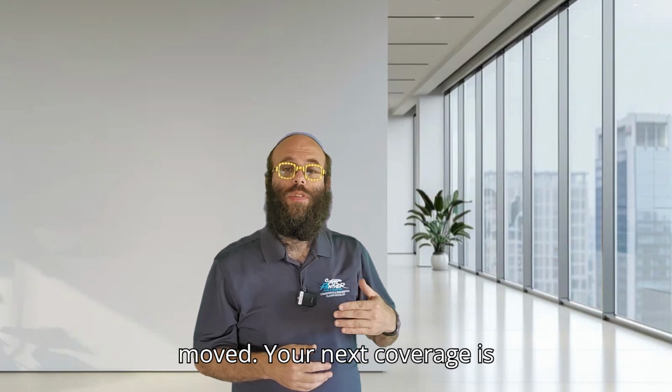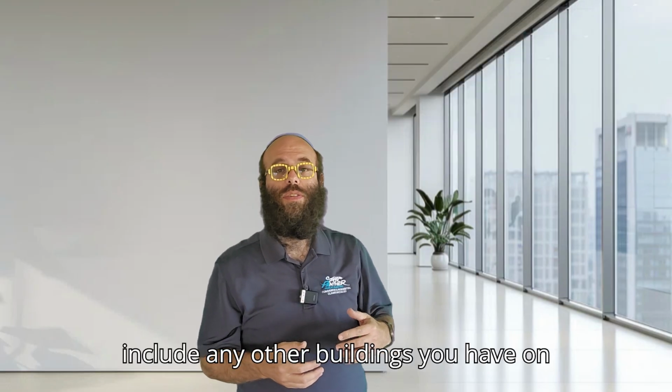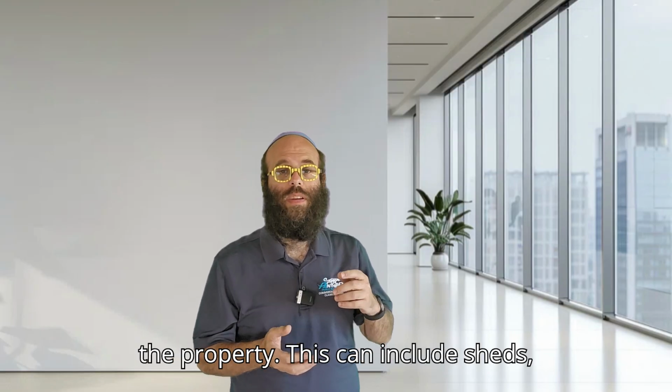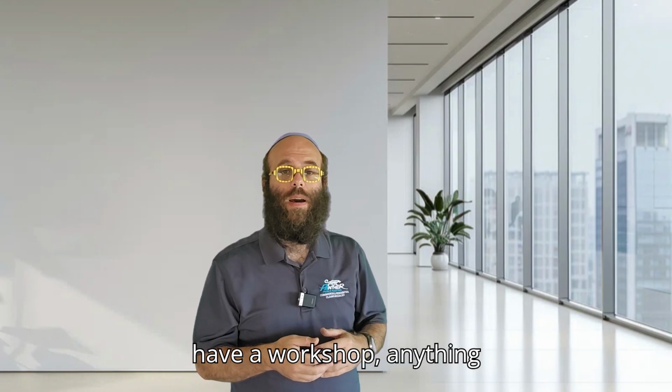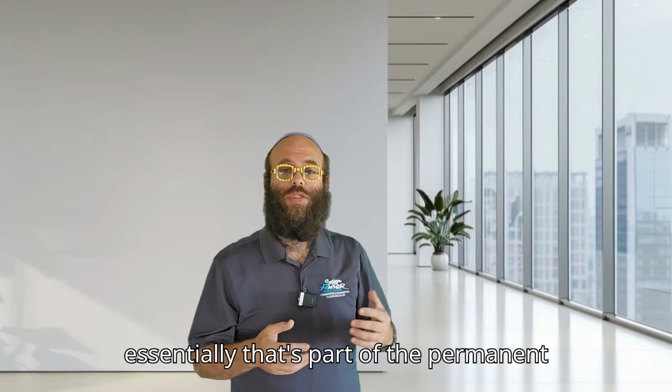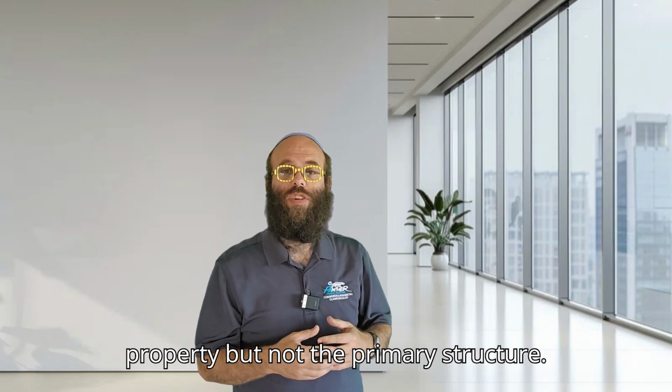Your next coverage is going to be coverage B. This is going to be other structures. This is going to include any other buildings you have on the property. This can include sheds, fences that are not attached, detached pools, detached garages. You may have a workshop. Anything essentially that's part of the permanent property, but not the primary structure.